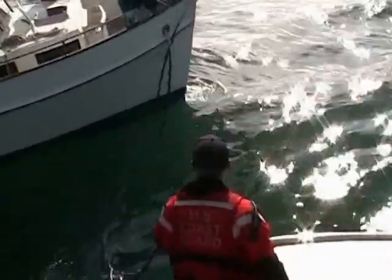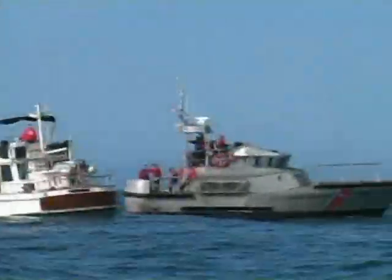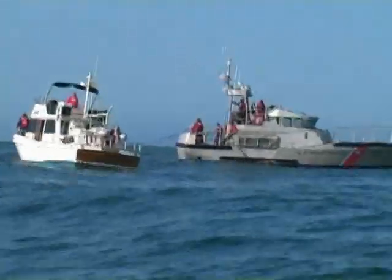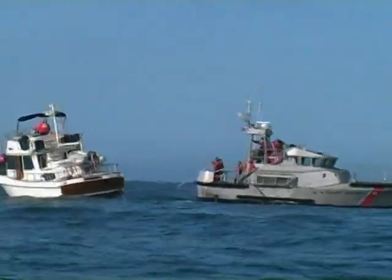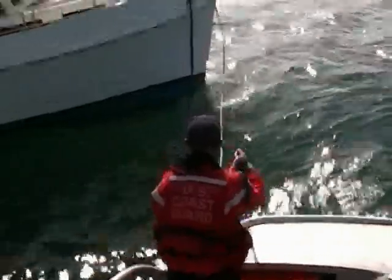You can see how difficult it is with the swell bouncing the boats around. It's not just an automatic, easy thing to do by any means.